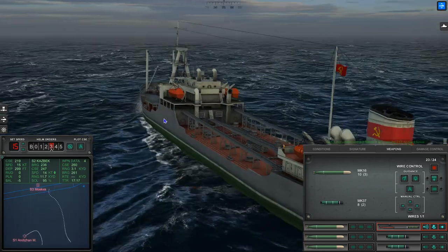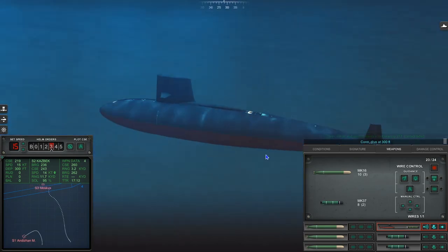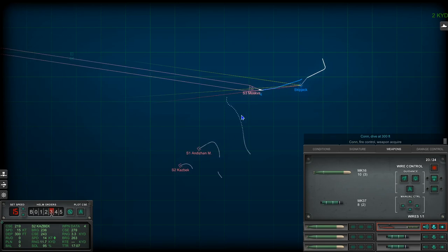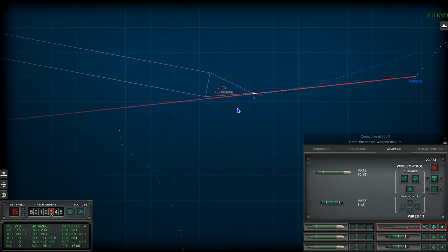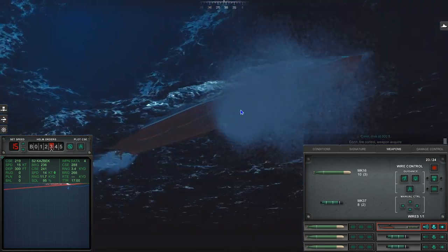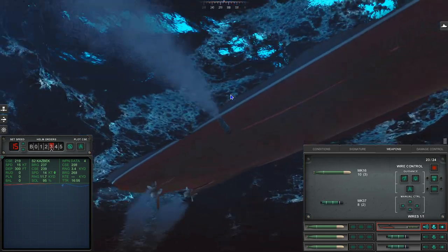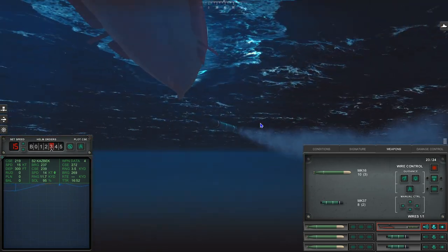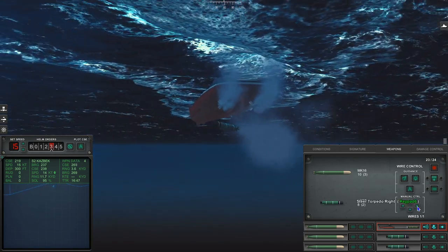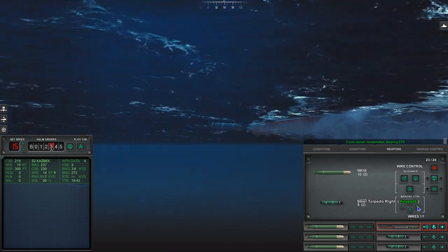Do we still have contact on this thing? Okay, good, we do. Con, dive at 300 feet, dive by. I'm going to try to catch them. Yes, it has it, has it, has it! Yes, yes, yes! Well, come on! Turn, stupid. What a torpedo.